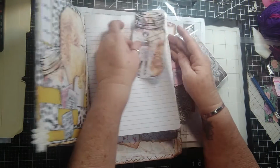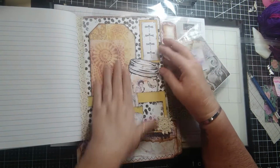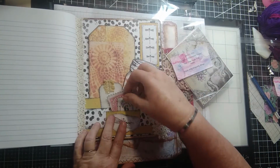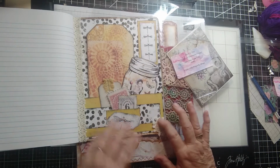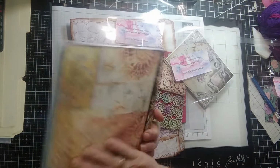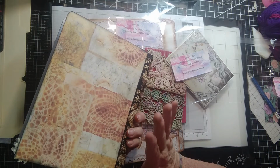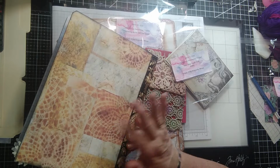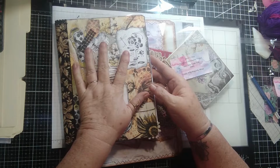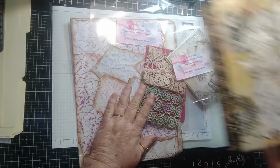We have an extra little tag in here that you can use. In the back, we also have some tags. We have some dragonflies. We have some postage stamps and all kinds of things that can be used. Even if you don't journal or don't particularly like this one, I absolutely love this paper. It is awesome. I'm not a yellow person and don't really usually care for yellow, but this paper is to die for. So you get this journal for our very first gift.